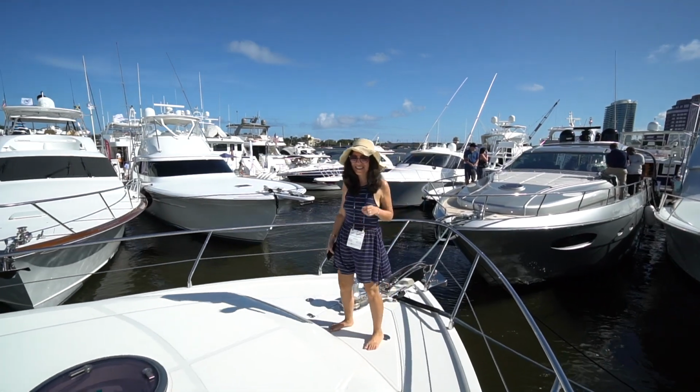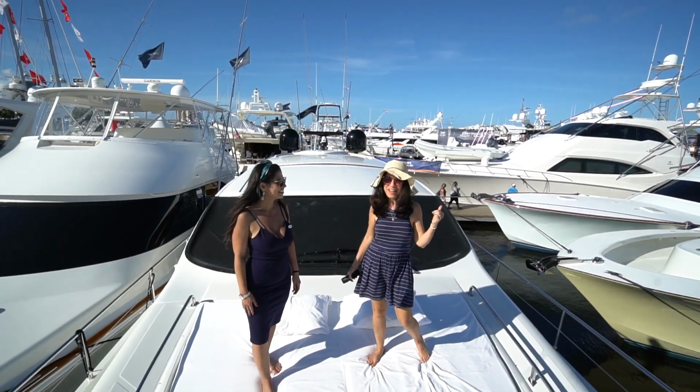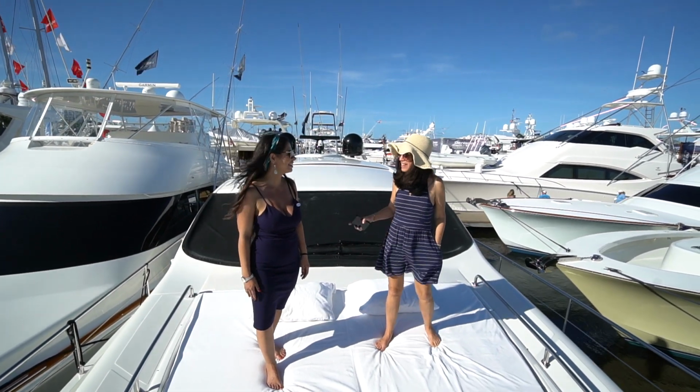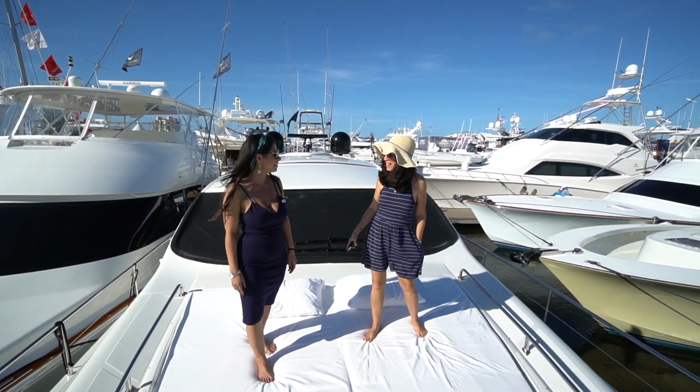Beautiful yacht. I love it. I want to purchase this yacht and take it to the Bahamas so we can go look at the little pigs. Were those pigs out in the water? Yes, Pig Island. I want to go there. Can you imagine being out there on this yacht?